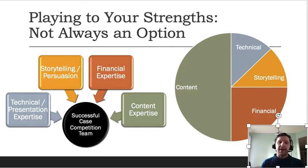So I would say that our team was very much focused on content. We used a lot of analysis and didn't really involve a lot of the other components. Just to be clear, I don't mean that each person brings one specific expertise to the table, but as a team, you want to be able to capture all of these different areas.